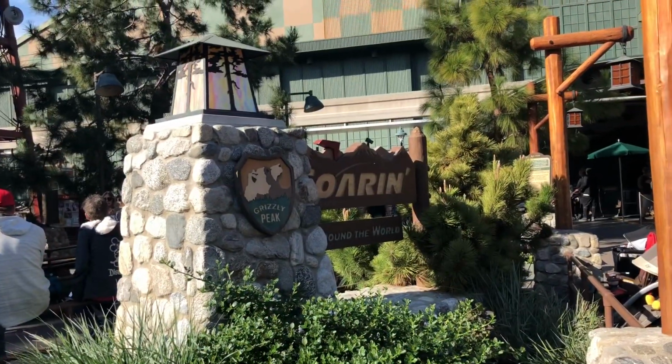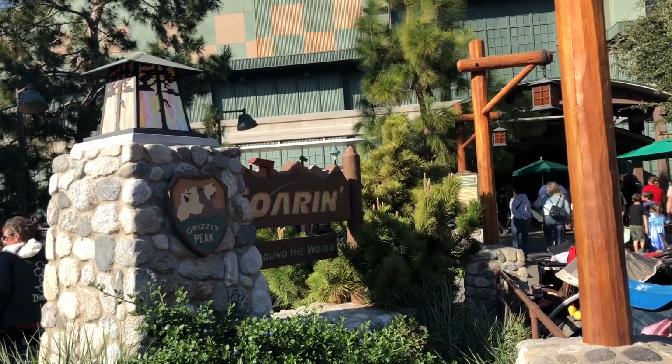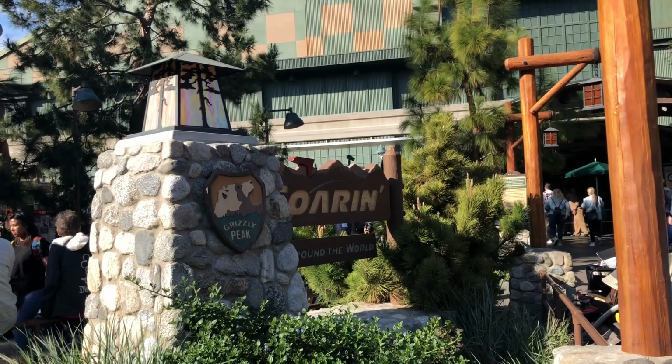I've also heard that Soarin' Around the World will become Soarin' Over California again for the Food and Wine Festival that starts on the 28th of this month. So that's exciting. I hope that is true. All right, there you have it. That was our construction update for February 2020.